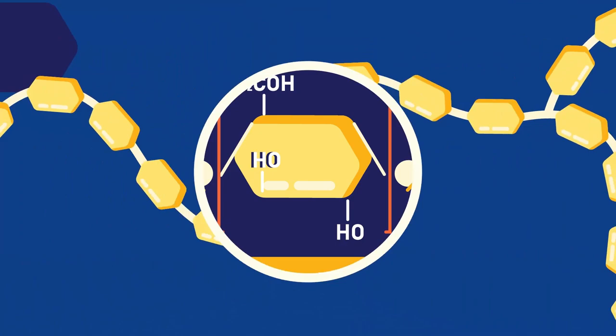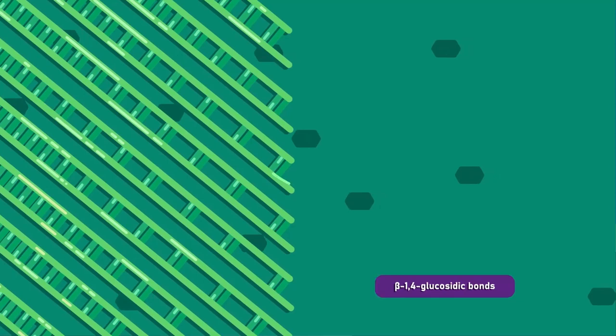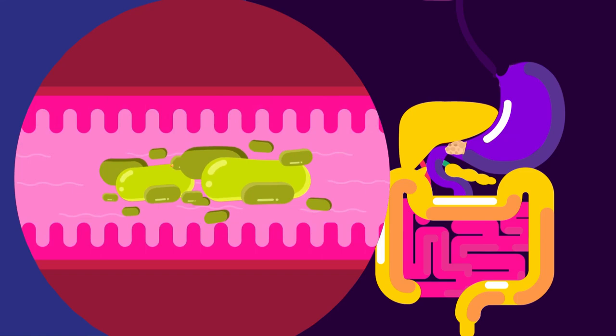Cellulose is a type of carbohydrate that makes up cell walls of plants. It is similar to starch, as it consists of glucose units linked together to form straight chains. Humans cannot digest cellulose, but it forms the bulk of undigested matter, usually consisting of fiber. This fiber is important to the proper functioning of the large intestine.